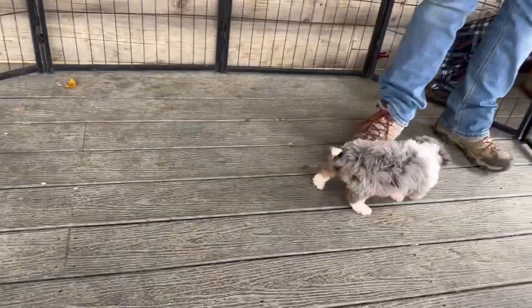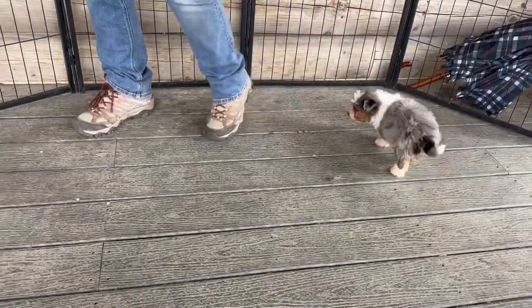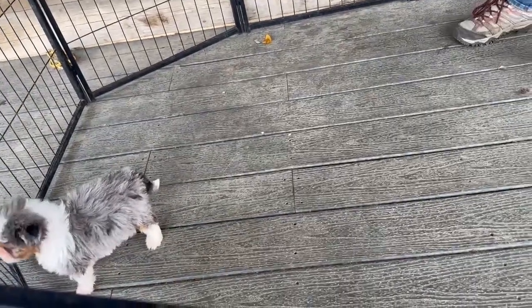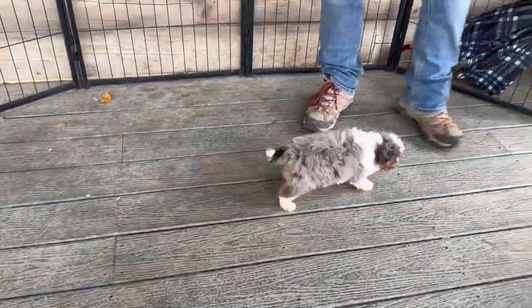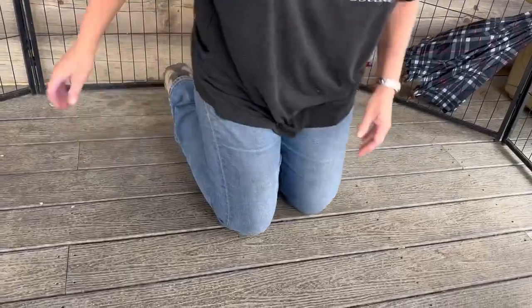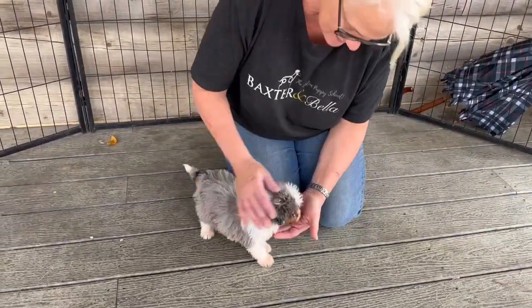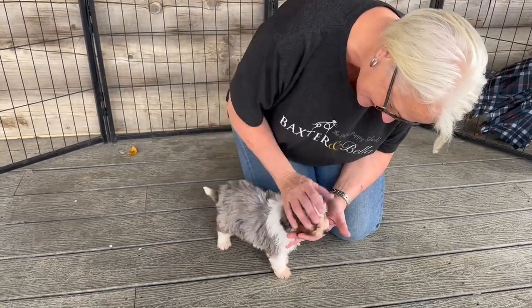So this is the first time he's been separated from his littermates, and he's in a new space. Very exciting. Doing a little bit of perimeter checking, just checking out his space. Not really sure. That's okay though. Come on. He hears his little compadres next to us. Good boy, Maddie. Hi there.